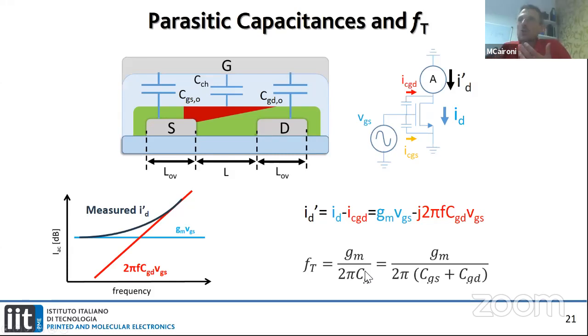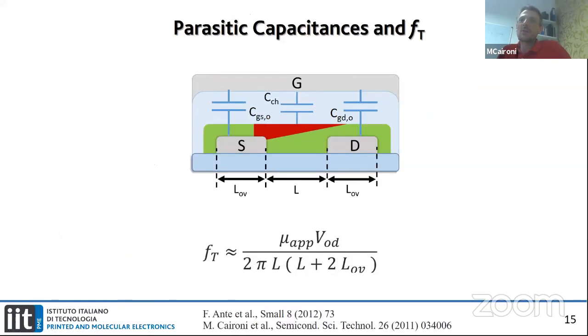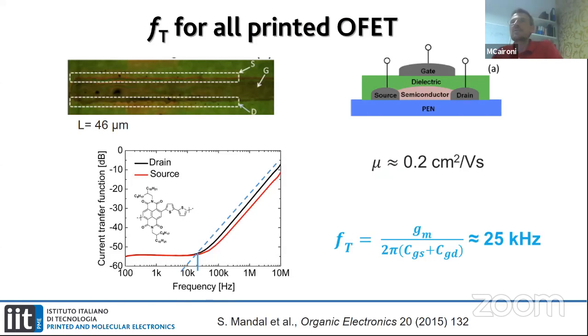The strong source of parasitics is the capacitance between your metal or conducting gate and the source and drain electrodes. And you want to get rid of that. Okay, these are other ways of showing the same FT. So if we measure the device, at the beginning of the presentation, I showed you fully printed devices with the 3MMA stack.